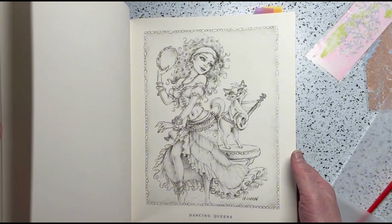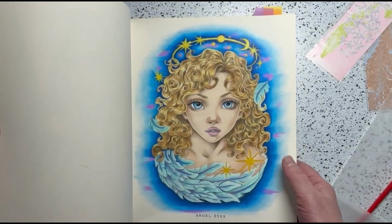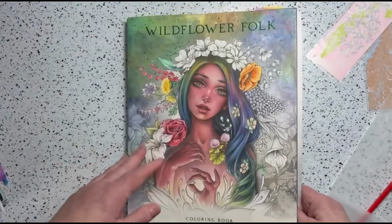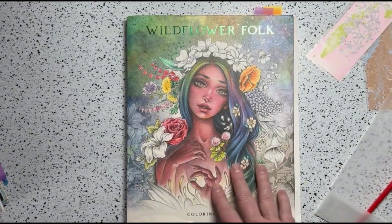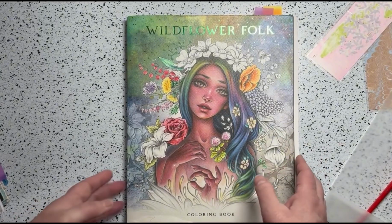But yeah, I love this book. I mean, these images are so stunning. I mean, look at her. So I just love her art style and the quality of this book. I heard a rumor, though I don't know if it's true, that she might be coming out with a new compilation in this format with this paper quality. I hope that's true because I would really love to get that.